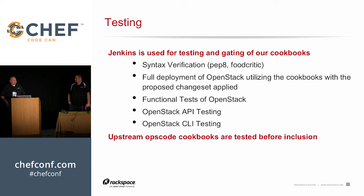And it's a very generic smoke test. Make sure that the cookbooks don't have any syntax errors. Make sure that all their searches and config files get laid down. And then once everything gets laid down, we run a full test against OpenStack to make sure that whatever we just added didn't break some functionality that we're already selling to our customers. So that would be the functional test of OpenStack.